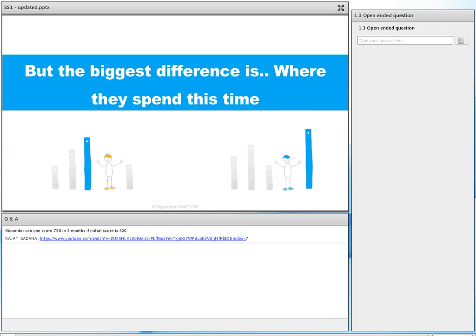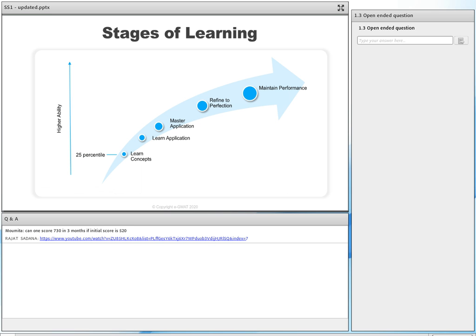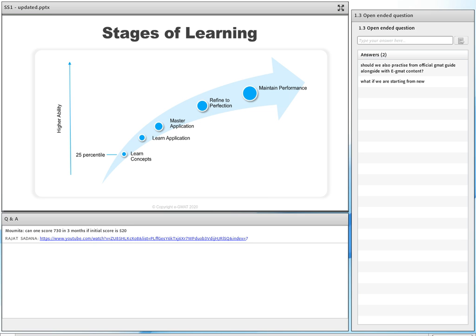And that's really important. To do that, what I want to talk about is what we call the stages of learning. And there was this question, what if you're starting new? This slide is for you. What if you're at the 88th percentile already? This slide is also for you. If you understand this slide, you would know when to practice and when not to practice. Okay. So here is how your ability improves as you learn certain skills.